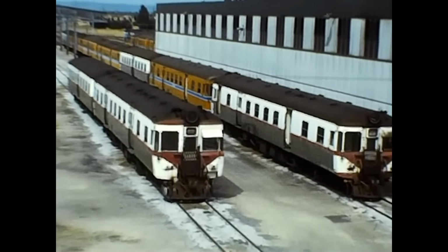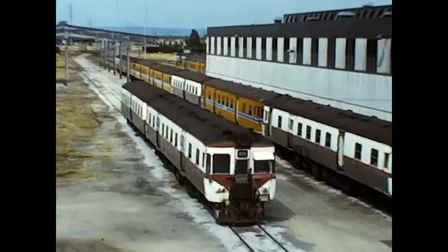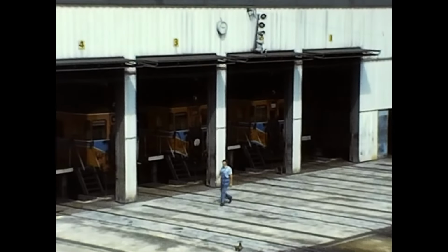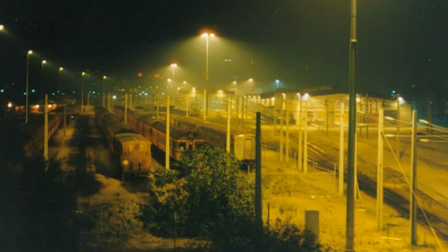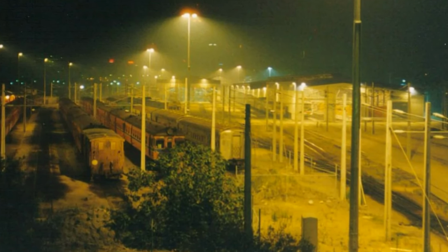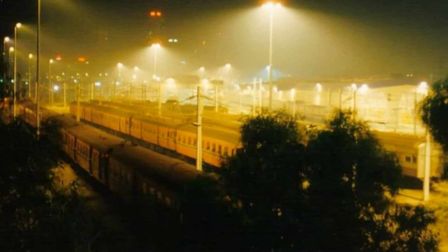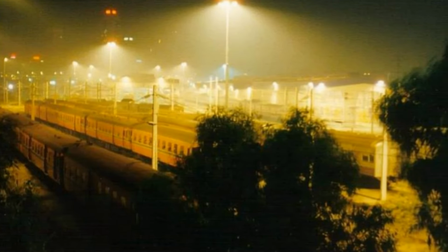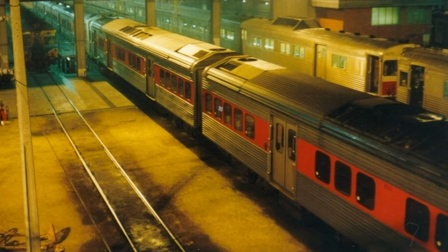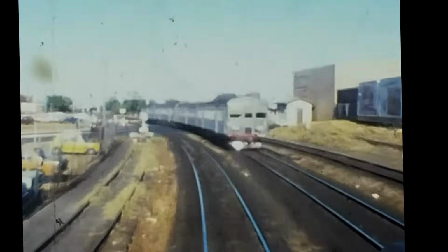From the old pedestrian bridge, we get a great look over the railcar depot. The next two are later photos taken at night at the dawn of electrification, when a brand new EMU, that's an electric motor unit, can be seen in the shed before entering service. Let's go back towards the city for about a kilometre, and we'll join the cab of an XA class locomotive on a Queen's Park first stop express train.